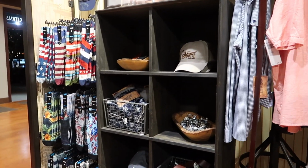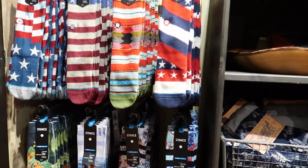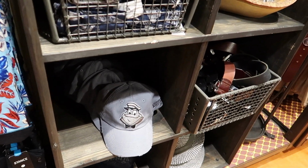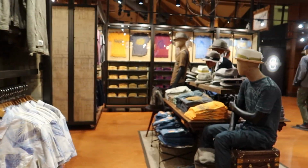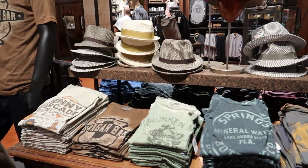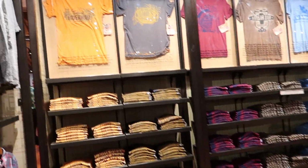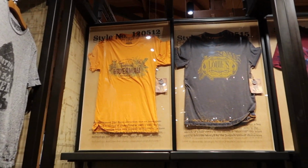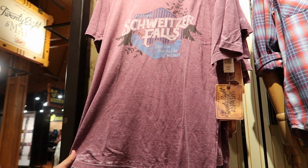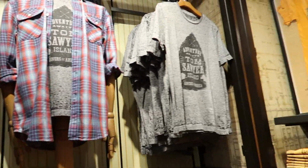At first it doesn't really look like Disney stuff. No. But if you read it, it's actually all Disney. Oh, you're right. Here you have Mr. Toad. A Jungle Cruise shirt. The Penny Arcade. Main Street. It's all Disney, but it's subtle Disney. Here we have Schwartz's Falls, the backside of the water. Pretty neat. Tom Sawyer Island.